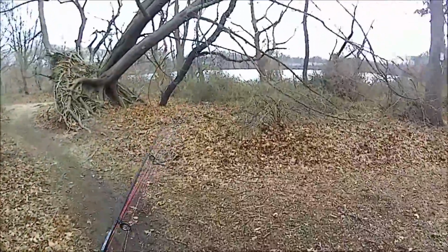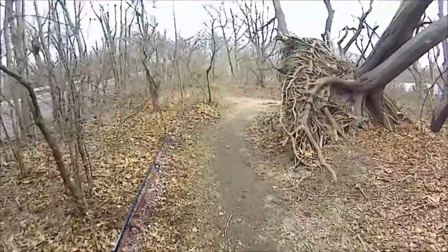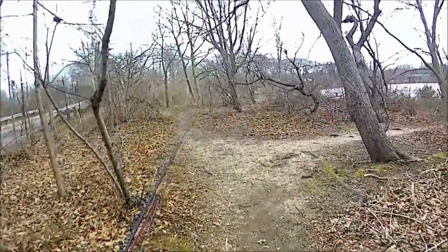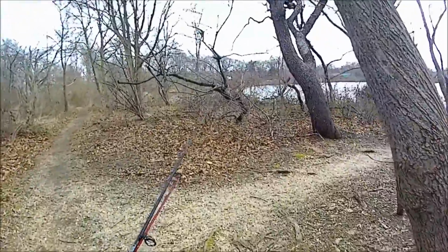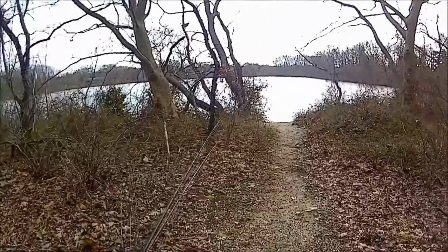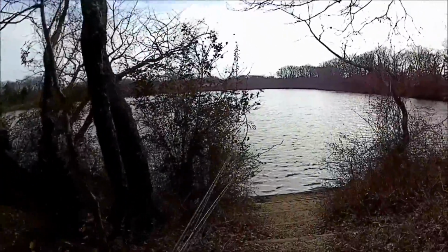Going fishing today, hitting up a couple local lakes. It's end of February, it's finally warming up. It's in the 50s today. We're gonna check the water temp out too. We're gonna take a read, and it's got an eye bobber, so it's pretty accurate.